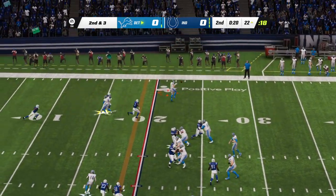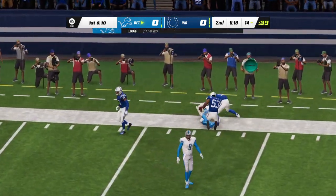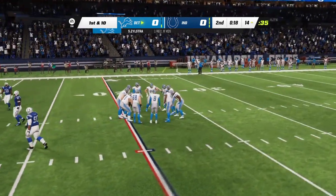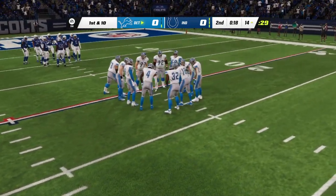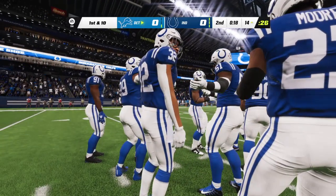To the air again. Goff. It's a short one here, complete to the tight end, and able to get this down inside the 15, either the 13 or 14 before he's out of bounds. They just keep marching right along. First down on a pickup of 8 there. And so far, a very nice, methodical opening drive.